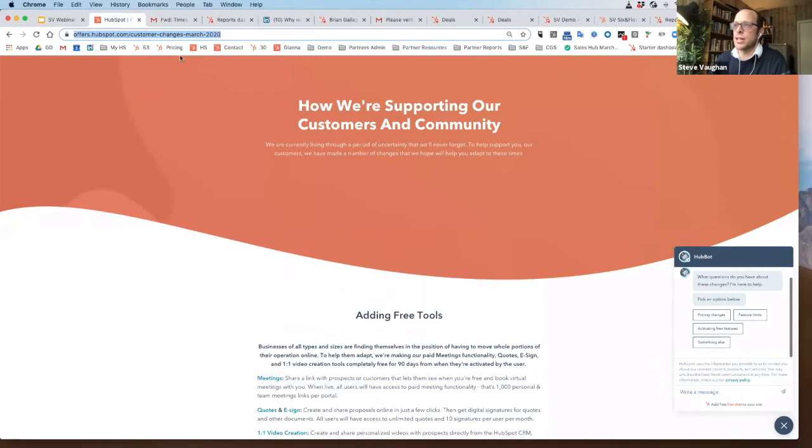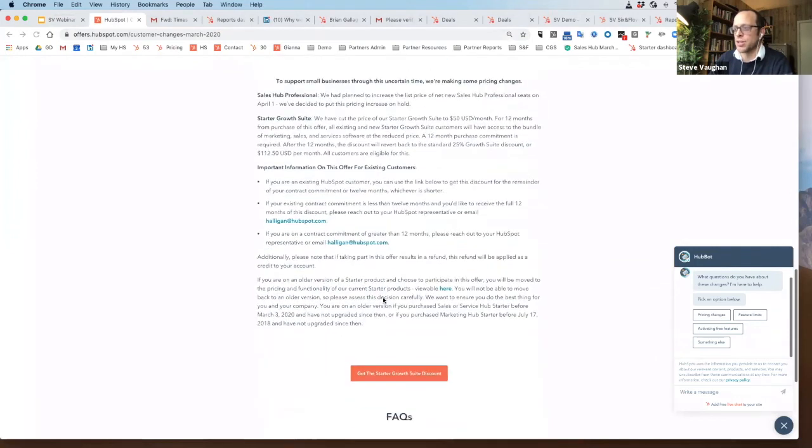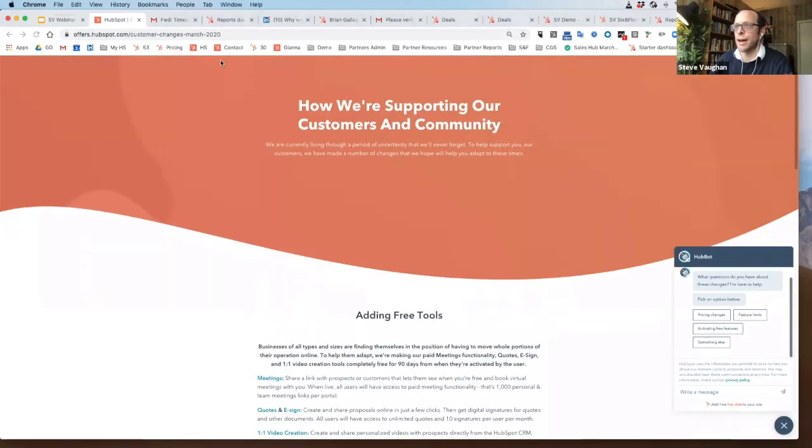Just a few things. This is the page that I referenced earlier. That's where you can see HubSpot's offers at the moment, the free tools, and you can activate your new tools. You can get started. The limits we're removing, the prices, things like that, the Q&A. So do check that out.